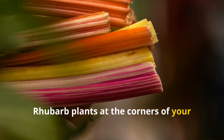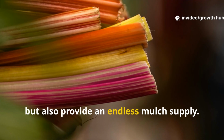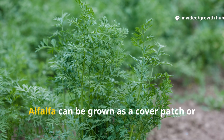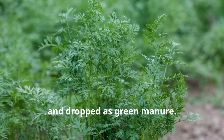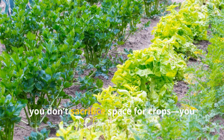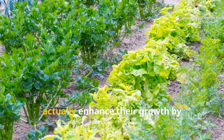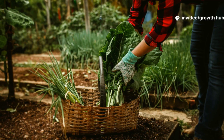Rhubarb plants at the corners of your beds not only yield edible stalks, but also provide an endless mulch supply. Alfalfa can be grown as a cover patch or between rows, cut back when tall, and dropped as green manure. With this design, you don't sacrifice space for crops. You actually enhance their growth by surrounding them with natural soil builders.